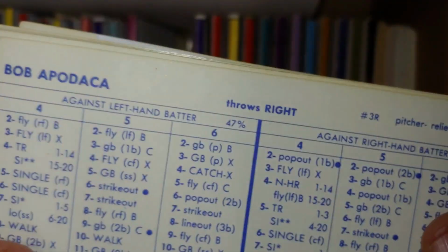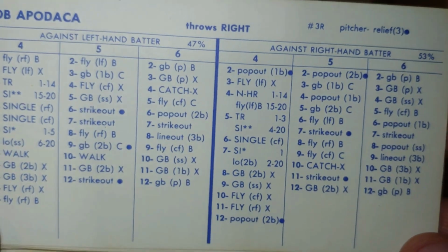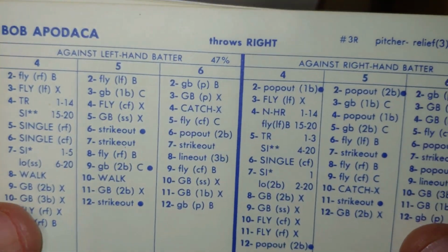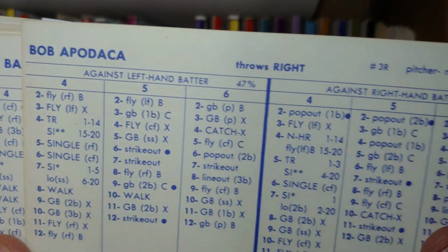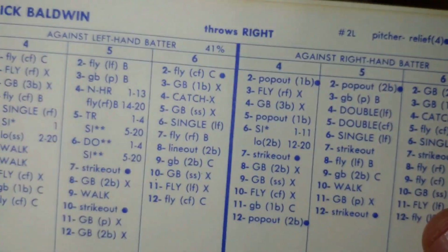1.89. Here's a nice reliever, and I believe they lose Frisella in the offseason. They got a spot open in the bullpen when Danny Frisella was traded. So there you go, Bob Apodaca. My goodness. 1.48 and 85 innings. These Mets just, they know pitching, and they never have a shortage of that.